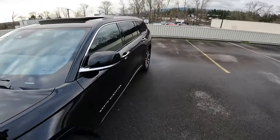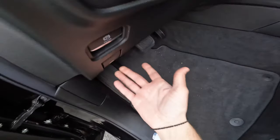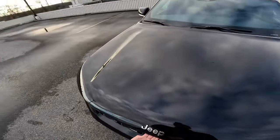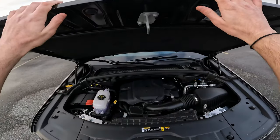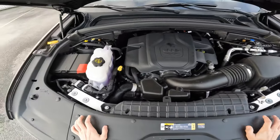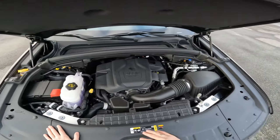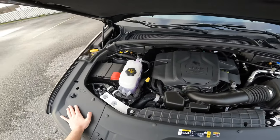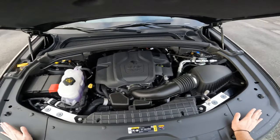Let's pop the hood here, take a look at that Hemi engine. Boom, just like that. Slide our hand right in here, find the flip. Boom, there we are. 5.7 liter Hemi V8, 360 horsepower, and this is absolutely a beast, bad girl, whatever you want to call her. She is just absolutely gorgeous, impressive, built very nice, this engine bay. Just absolutely so thought out and well put together.